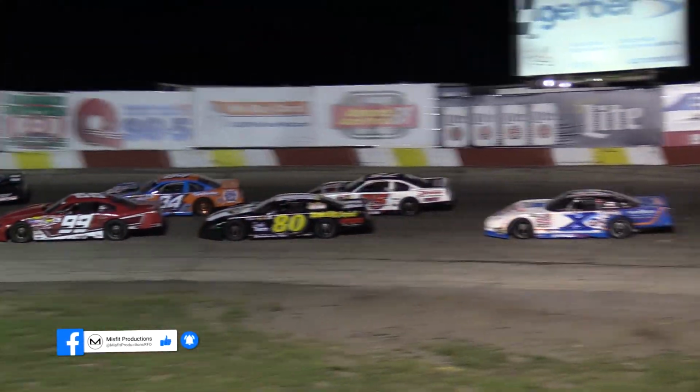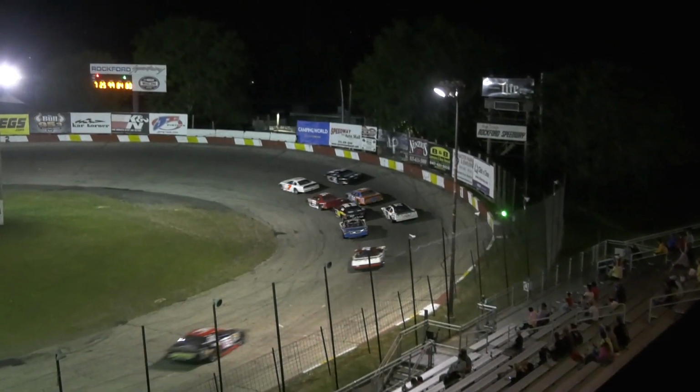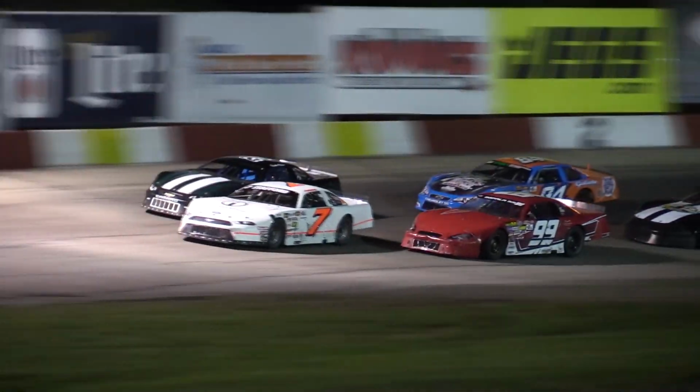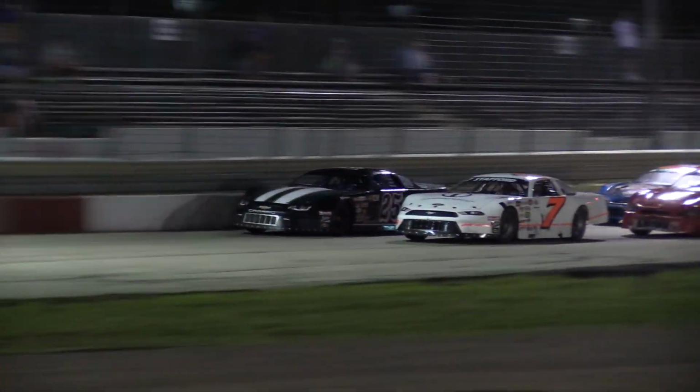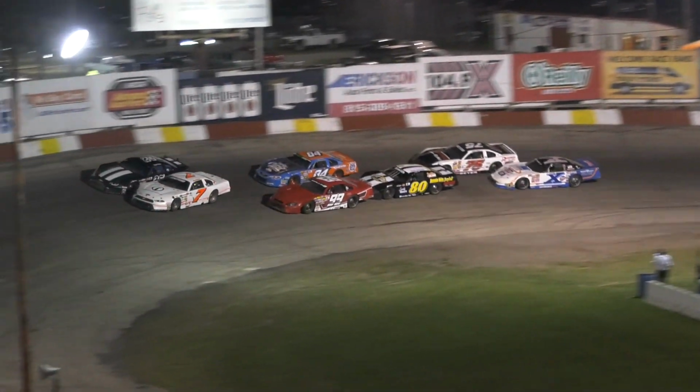Here they come, here they come, here they come. Green flag, and we're racing. Into turn 1, it's going to be Stafford. Might go 3 wide, here we are. That almost got ugly. Stafford and Wild Willie Nelson side by side.